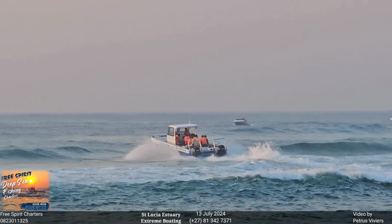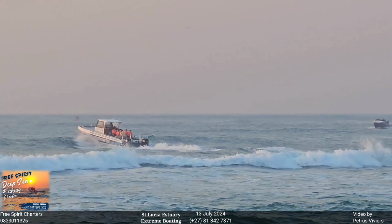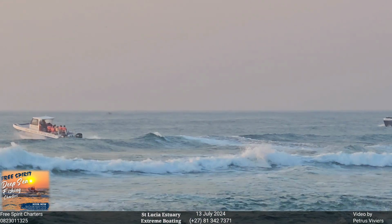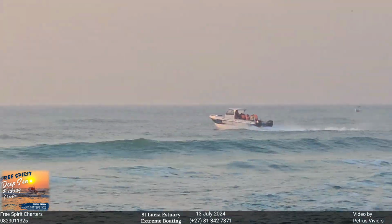Let's find a nice saddle to go through there. Problem with Maverick fishing in the back line. That was a very, very close call, but not so close that it's dangerous.